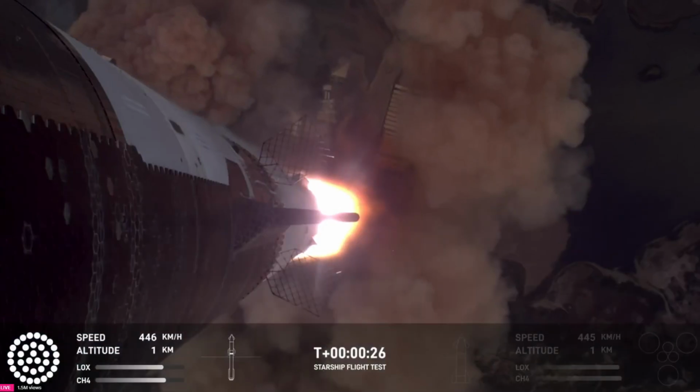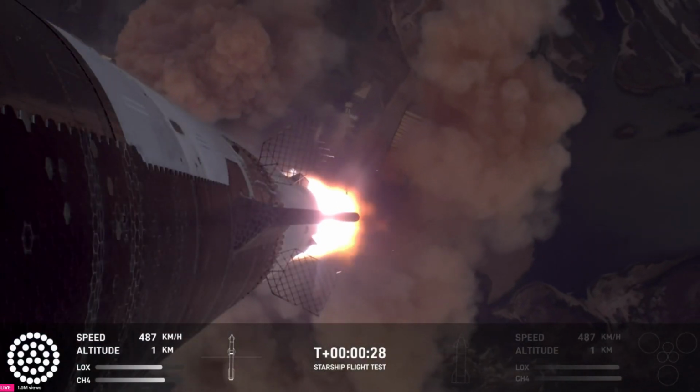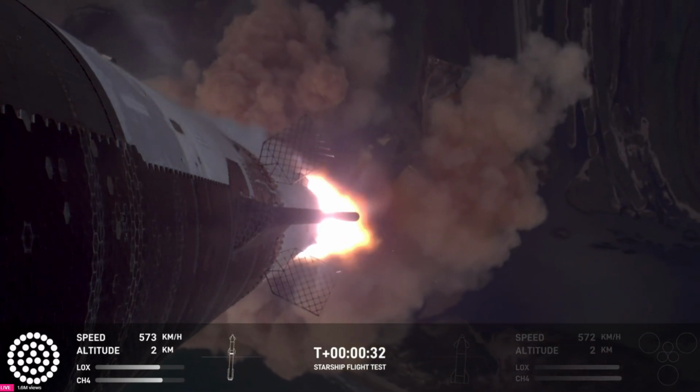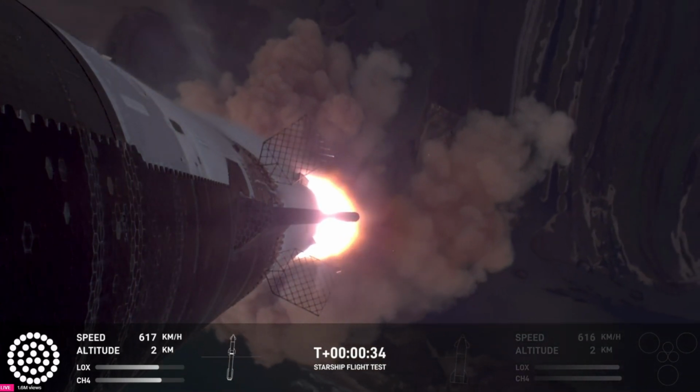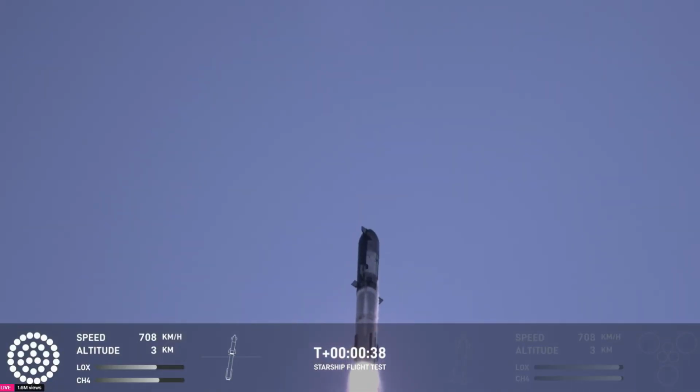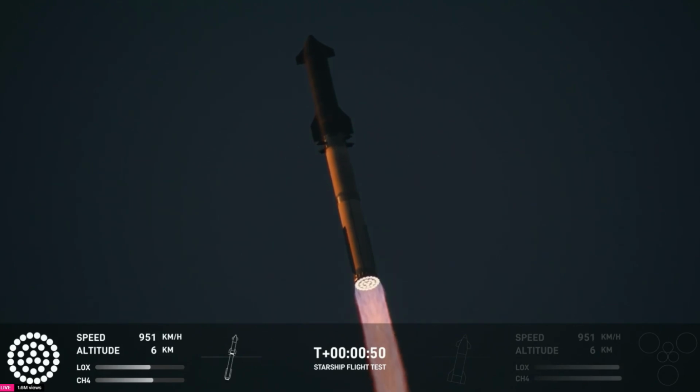Booster after chamber pressure nominal. 30 seconds into the flight, the rumble's just starting to reach us here at launch control. Booster and ship, avionics power, telemetry nominal. 33 Raptor engines.